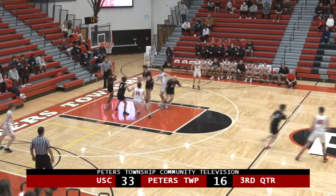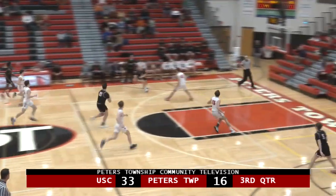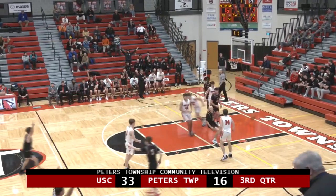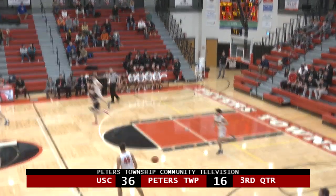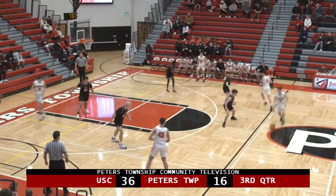Dunbar pulls up from long and is short. Panthers come up 3-on-2. Good ball movement. Dullum, I think we've seen we can't leave him alone. That's a quick 5 points out of the break for the Panthers to add to their lead.